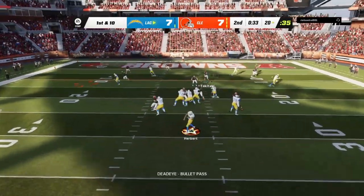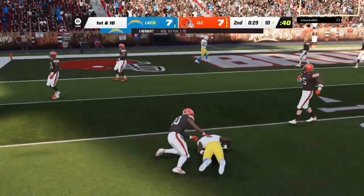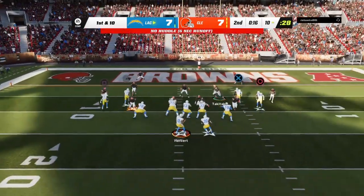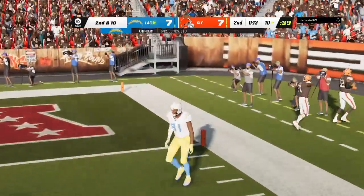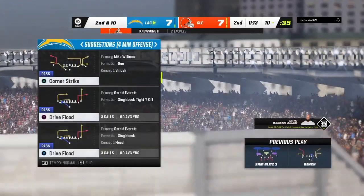Herbert on first down now. Throwing the out route incomplete. That's Palmer. And he's going to be taken down right at the 10-yard line. So not quite a first and goal. It's first and 10 from the 10. And he just throws this one away. Smart decision here this close to the end zone, and it brings up second down.